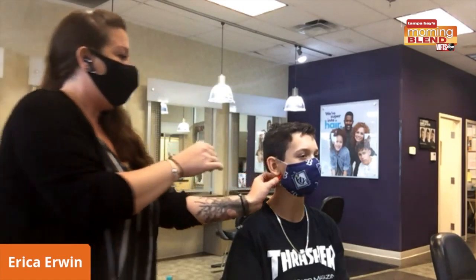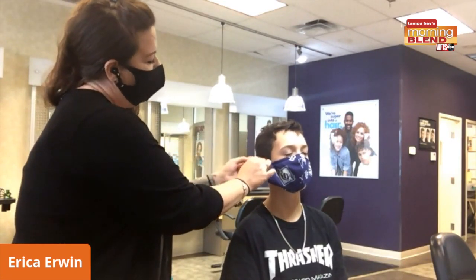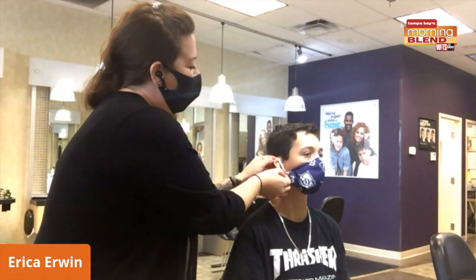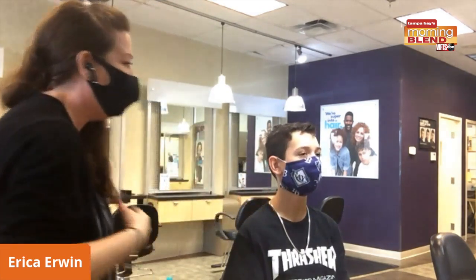If you take the mask and pinch it right here and start twisting with your finger and make that loop, you can loop it around their ear. I feel like I'm hurting you. And it will actually go tighter around their face. Okay. So for little ones, sorry, I know you're not under the age of 10. For little ones, that's a really good way.